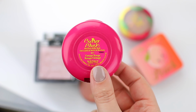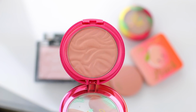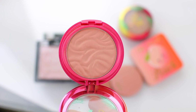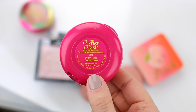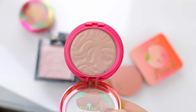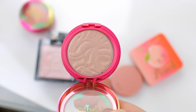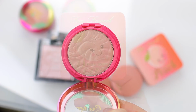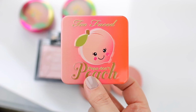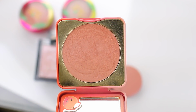And then I have some Physicians Formula blushes, which I love so much, but I had to consciously remove some of my favorite blushes from the drawer so I could focus on trying out some other ones. I did a blush declutter recently and there were a couple that I was kind of on the fence about, so I'm focusing on using them this month to see if I actually enjoy them, and if not, I'll declutter them in April. So same thing with the Too Faced Pop It On Peach blush, one of my favorites, but I have to try out some other ones.